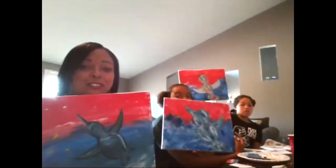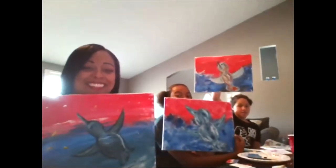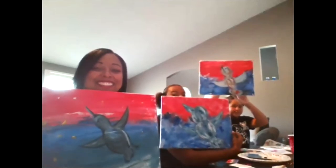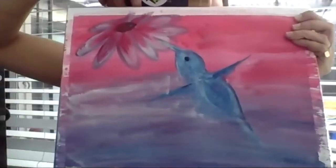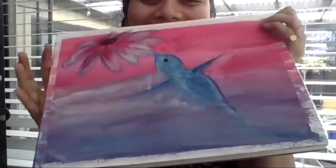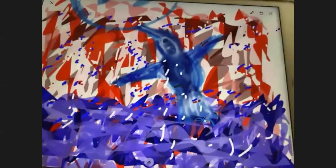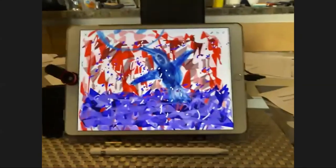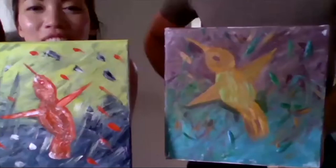Oh. Ooh. We got a family over here. Holy cow. Oh, wow. Great job. Great job, Tara and daughter. Thank you. Muda with the flower on the top. I had to use a watercolor since I didn't have acrylic. That's all right. That looks amazing. Oh my goodness. How'd you do that? That's an iPad. Amazing. Oh my God. Lawrence did it on the iPad. Lawrence, yeah. Artist.